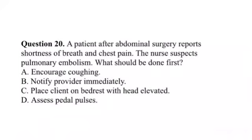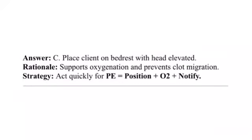Question 20. A patient after abdominal surgery reports shortness of breath and chest pain. The nurse suspects pulmonary embolism. What should be done first? A. Encourage coughing. B. Notify provider immediately. C. Place client on bed rest with head elevated. D. Assess pedal pulses. Answer: C. Place client on bed rest with head elevated. Rationale: supports oxygenation and prevents clot migration. Strategy: act quickly, P equals position plus O2 plus notify.